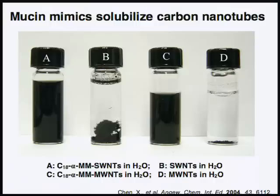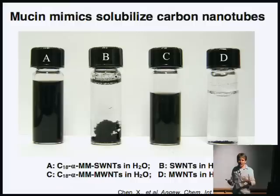So vial A and vial C are either single-wall or multi-walled carbon nanotubes that are decorated with the mucin mimics. And they form these very nice, stable suspensions or solutions, depending on how you define it, where after months and months of sitting on the benchtop, we never see any precipitate. So very stable situation. By contrast, if you take unmodified carbon nanotubes, either single wall or multi-wall, and put them in an aqueous solution, they just clump up into these bundles and fall right to the bottom. They're just not soluble at all. Okay? But these are very nicely solubilized.